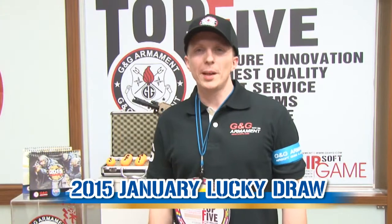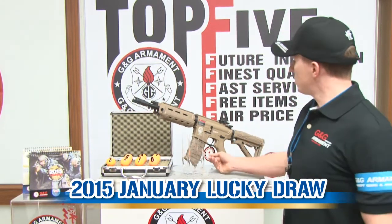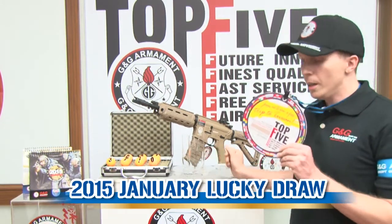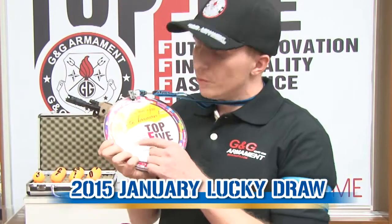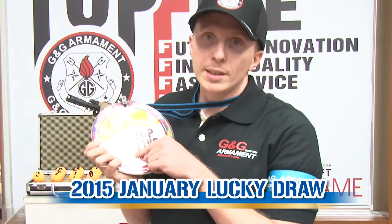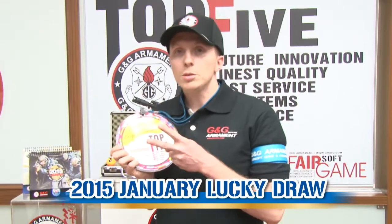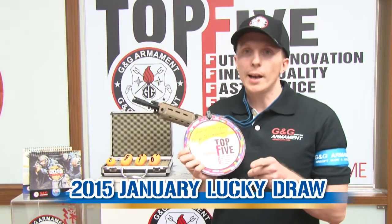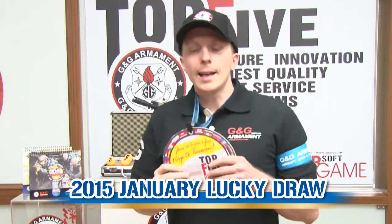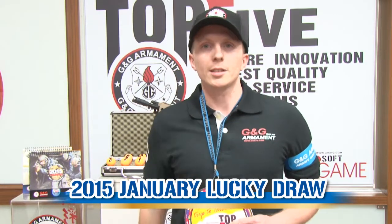If you want to participate, it's very simple. When you buy a G&G replica, you have a round tag on the trigger guard and two numbers, very important. One is with the silver paint and it's the authentication number, and just below, the serial number. With those two numbers, you go on our website and you register online, and then every month on G&G TV you can see if you win or not.